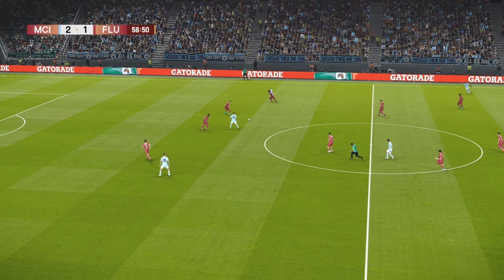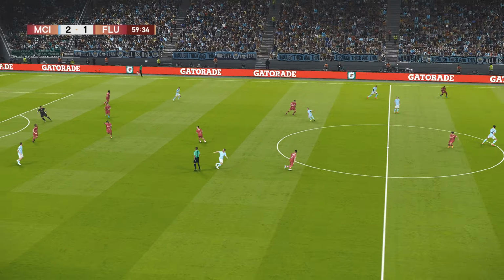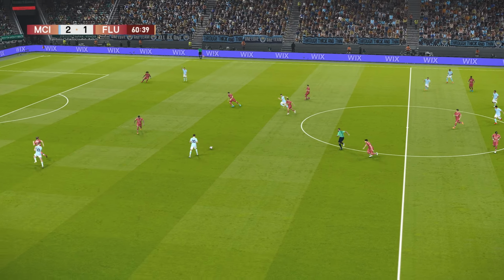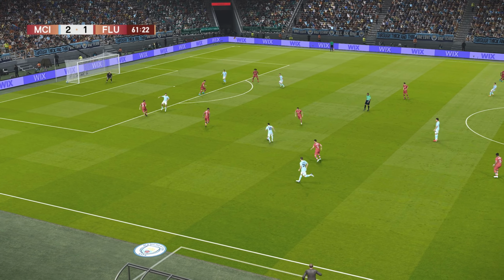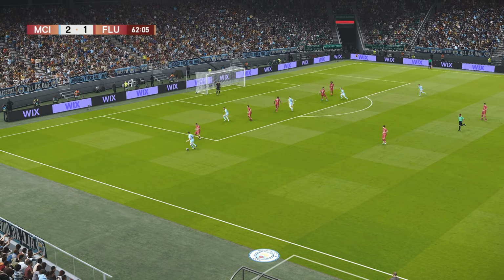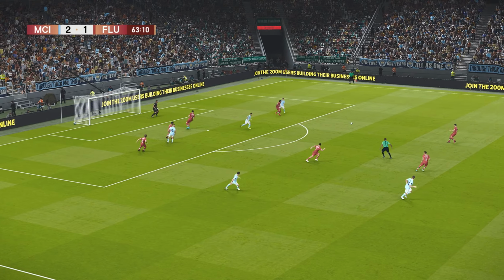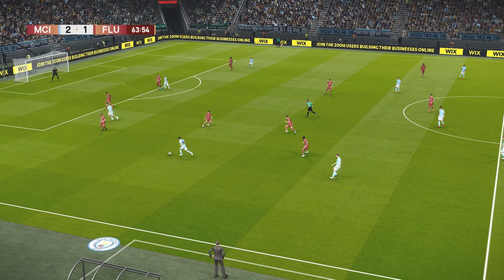Foden. Bernardo Silva is being picked on here. Well, this defence now knows that they have to reduce his movement because they've allowed him to run free. And it's Bernardo Silva. Bernardo Silva proves just a little bit too strong. Good read, needed to be. Bernardo Silva.